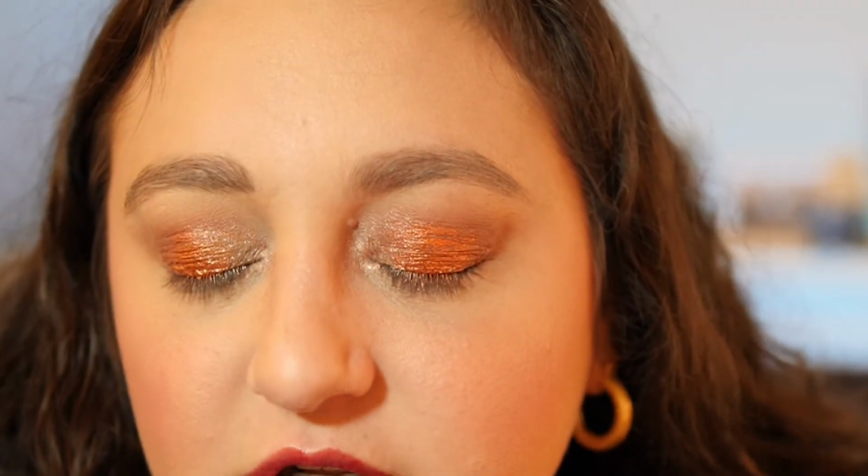So a couple things. Marc Jacobs shadow is creating fallout on my face, which is interesting because liquid shadows don't usually do that. I must have blended it when it was dry and then obviously it flaked. Also, it's drying and then when I go like this, it kind of pulls it apart as it's drying and it becomes a little bit patchy.